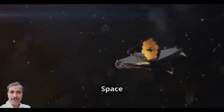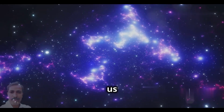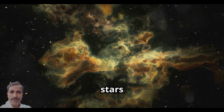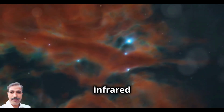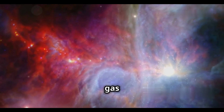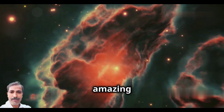The James Webb Space Telescope is already changing how we understand the universe. It's giving us amazing images of cosmic nurseries. These are places in space where stars are born. The telescope's infrared vision lets us look inside these nurseries. We can see through the gas and dust that usually hide young stars. We can see the birth of stars in amazing detail.